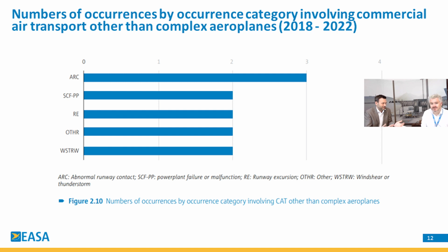And then in terms of the occurrence categories for this area, taking into account this limited data set, we see abnormal runway contact, which includes hard landings, followed by runway excursion, because you might have several occurrence categories assigned to one accident or serious incident. So that is what is displayed here. Okay, that's cool.